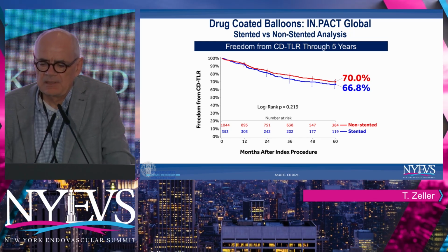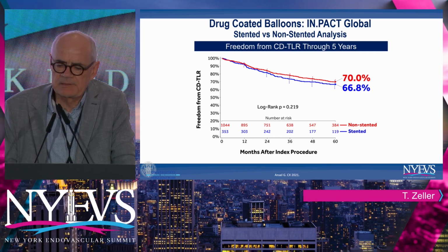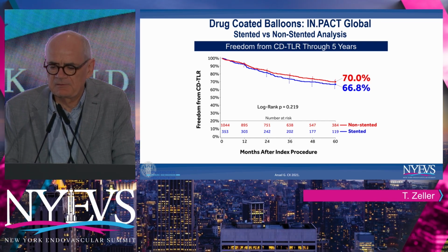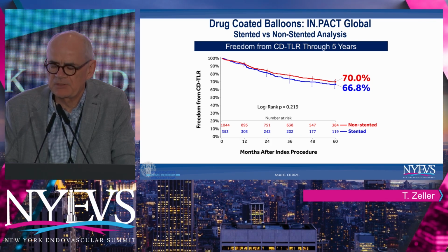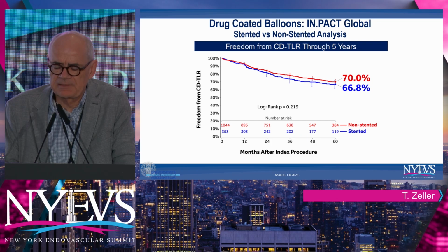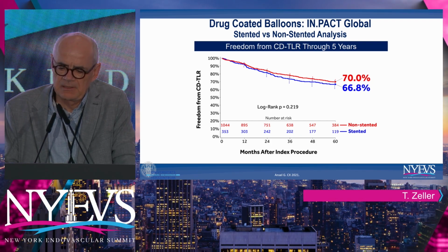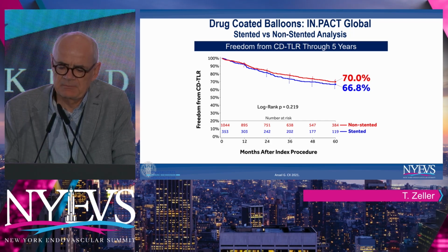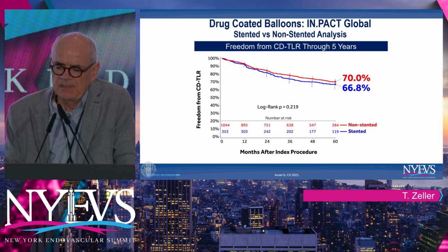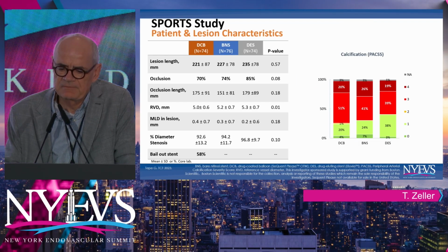What we learned from the IMPACT Global study is that overall the performance of drug-coated balloons in femoropopliteal lesions is pretty good, I would say. This is 5-year freedom from reintervention. It's in the range of 70%. However, it's worth realizing that in lesions included in this study with a mean lesion length of 12 centimeters, stent rate was about 25%, and if lesion length was longer than 20 centimeters, it even exceeded 50%.